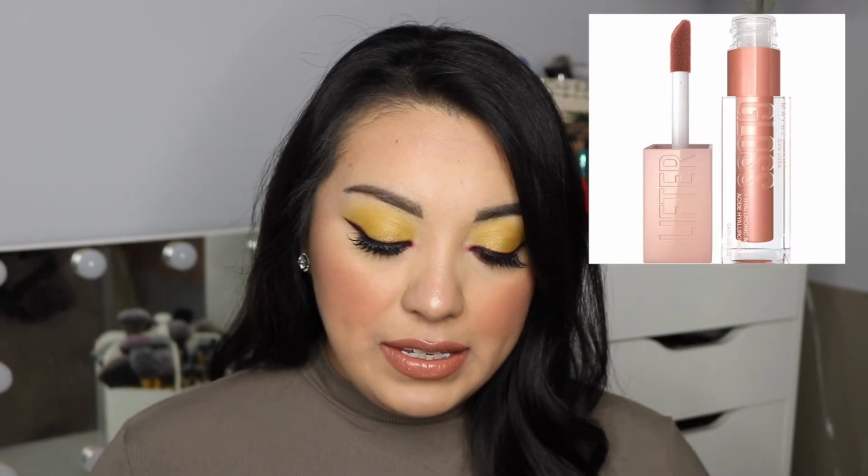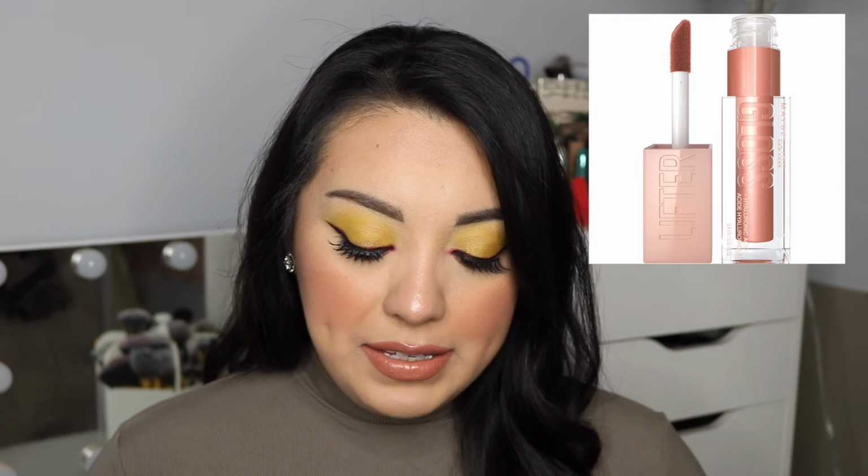So this is the last drugstore pick I have, and this is also from I Love Sarai, Karen's recommendations. This is from Maybelline, and this is the Maybelline Lifter Gloss in the shade Stone. I feel like everybody is put onto this now because of her. Since then, I've seen so many other girls wear this shade and it just looks so stunning.